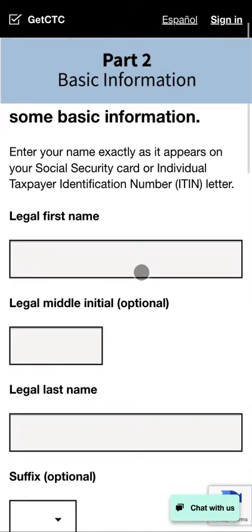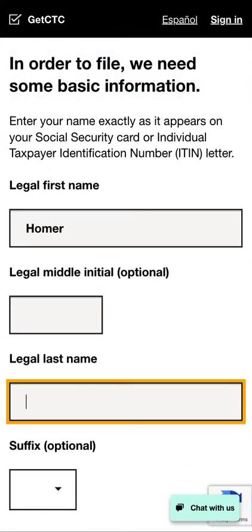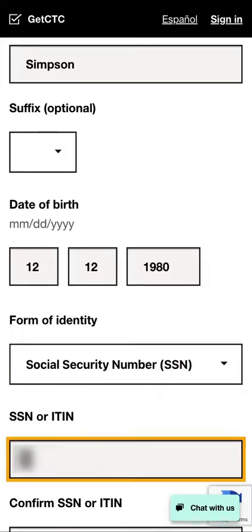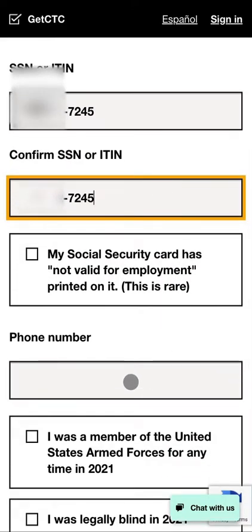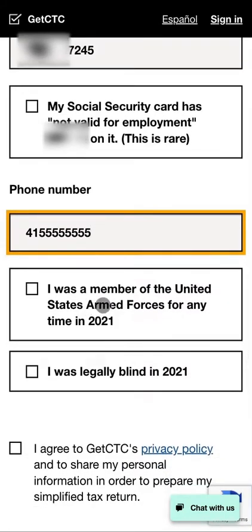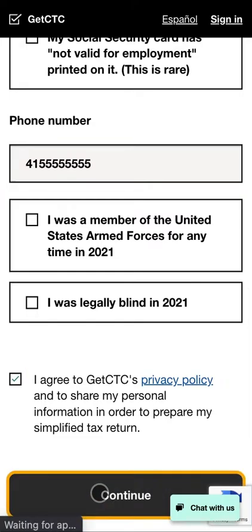In the next section, GetCTC asks for some basic information about me. I'll enter my name, date of birth, and social security number. Note that I could also enter an ITIN. As required by the IRS, GetCTC asks for my phone number. It also asks if I was a member of the Armed Forces in 2021, since that could impact the amount of my recovery rebate credit. As required by the IRS, GetCTC asks if I am legally blind. Finally, GetCTC asks me to agree to the privacy policy.